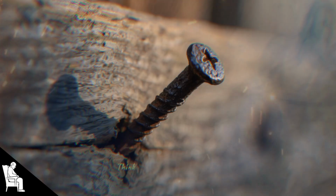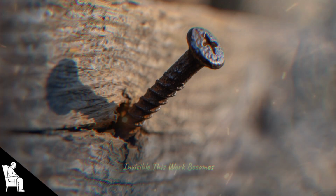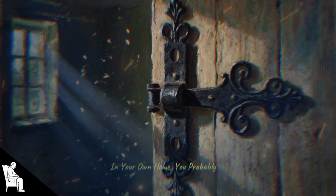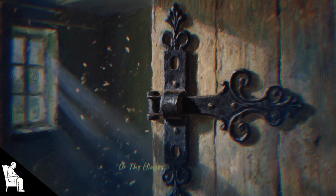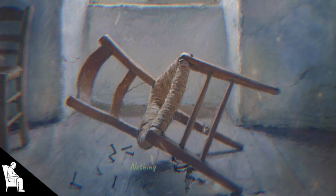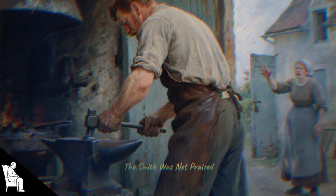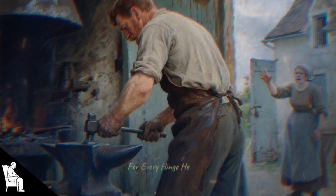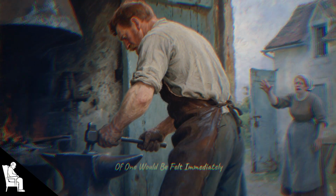Think for a moment about how invisible this work becomes. In your own home, you probably do not notice the nails holding furniture together, or the hinges that let a door swing open. Yet, without them, nothing would function. The same was true in this village. The smith was not praised for every hinge he made, but the absence of one would be felt immediately. In a sense, his work was at its best when no one thought about it at all.